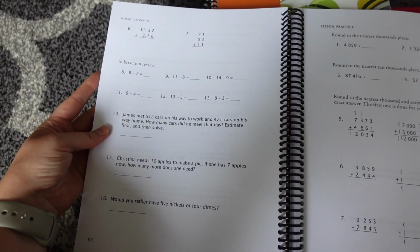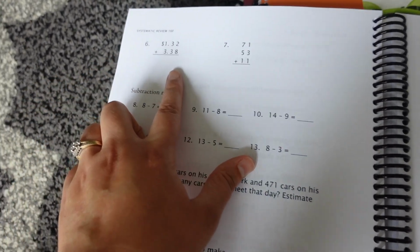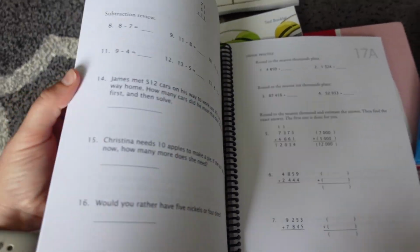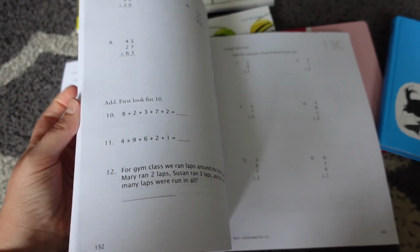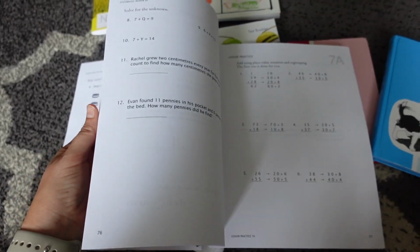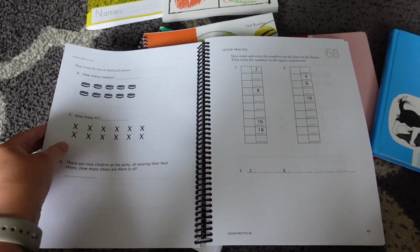Maybe he'll slow down as he gets into more subtraction like this, where you have to regroup. We'll see. I actually just did portfolios for each of the kids, going through and ripping out pages of their books to keep in their portfolio.